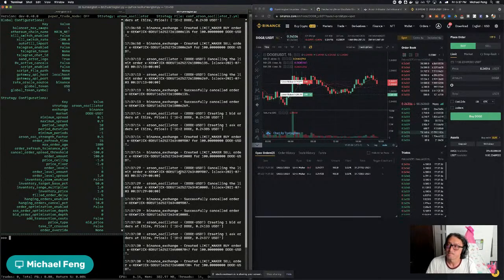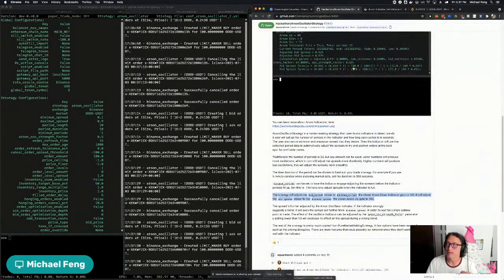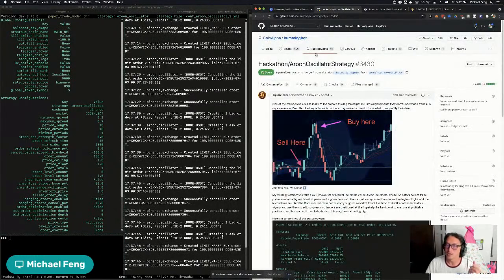Also, we will be adding this root oscillator indicator to our indicator class. In the meantime, if you want to try it out, you can already run this pull request in the GitHub repo.